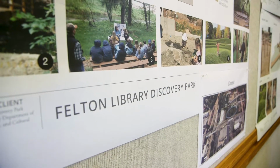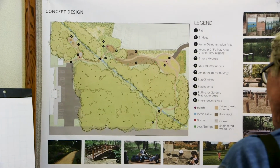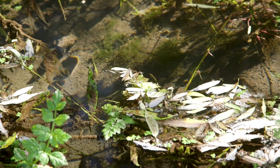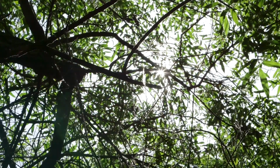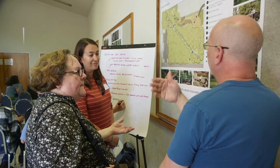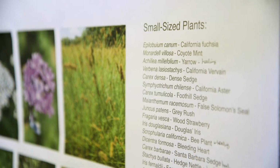from the community. They found a site to build a new library, they got the funds, and adjacent to that is a creek. The idea with this park is that it is an extension of the library, an outdoor learning space, and an opportunity to teach kids about the watershed, the habitat, and the environment in which they live.